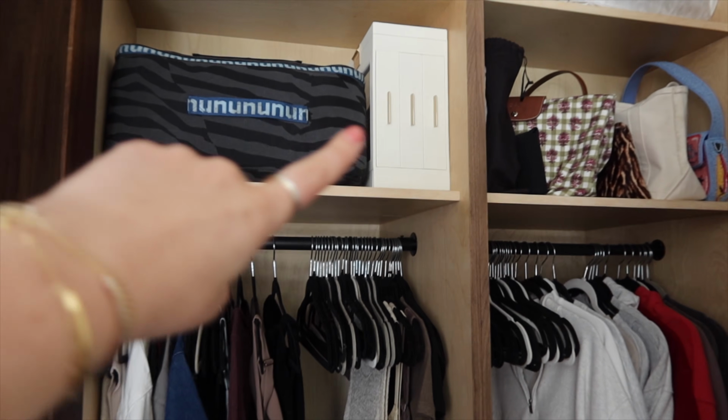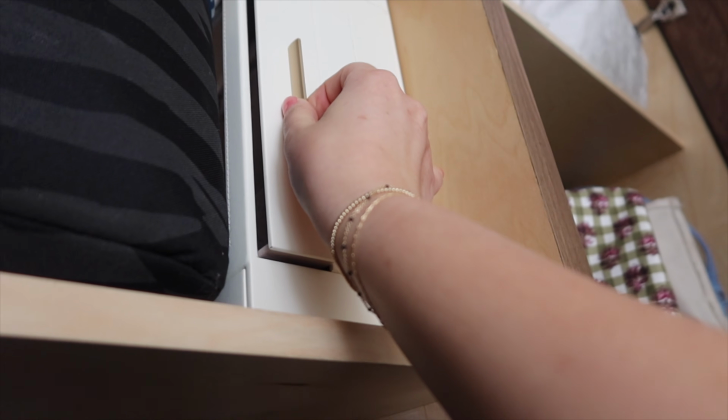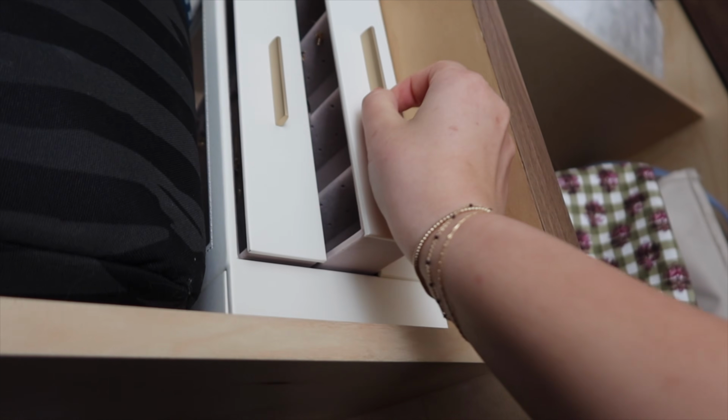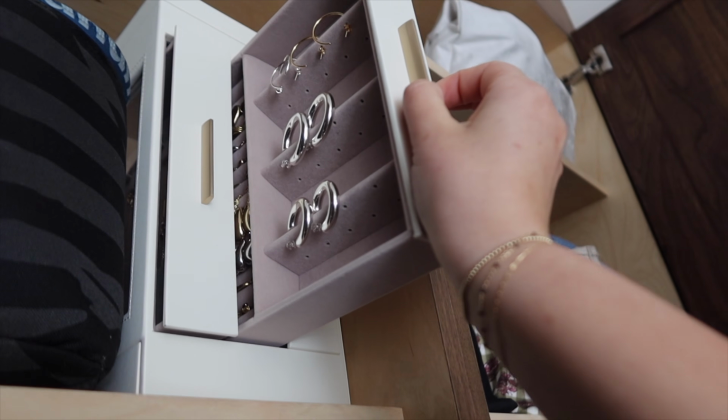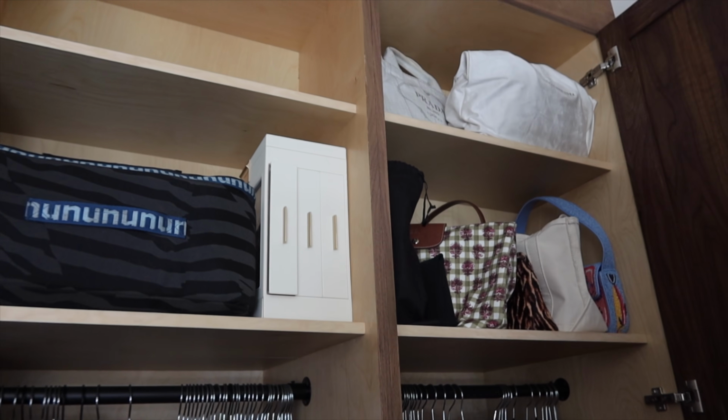Ta-da! There it is. Form and function, I rate like a 6 out of 10. It's kind of hard. I just heard some earrings drop back there. Yep, that's exactly what I was talking about. It was hard to keep all of these in there, and clearly now there's some earrings stuck back there. I'll have to deal with that later.